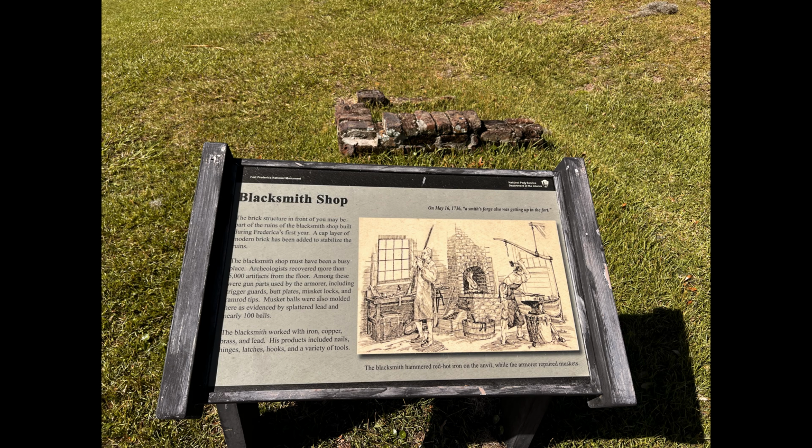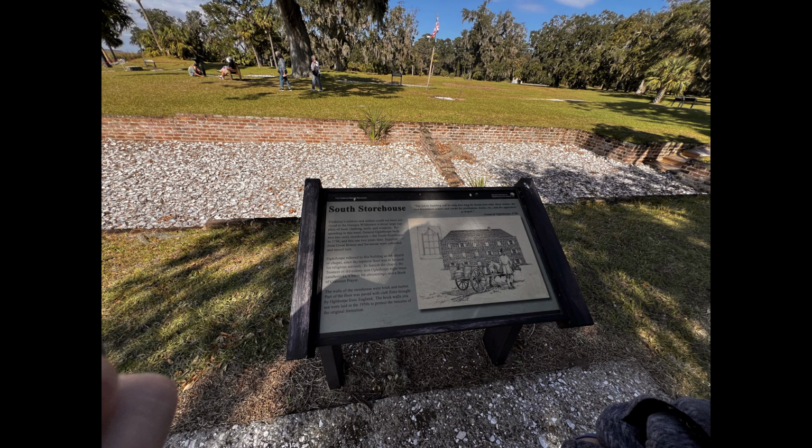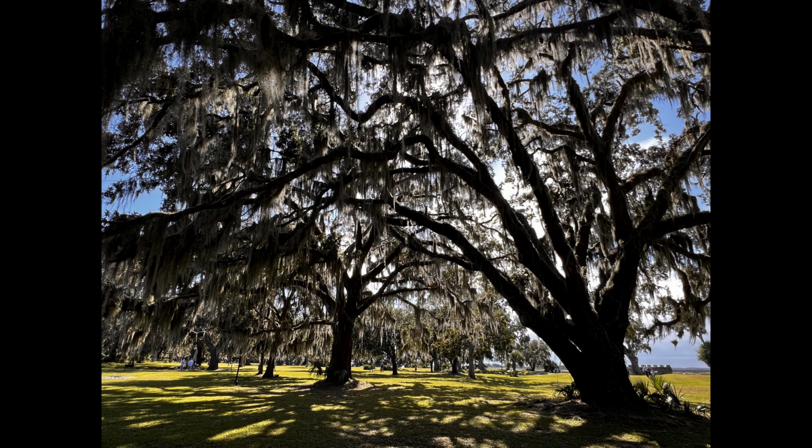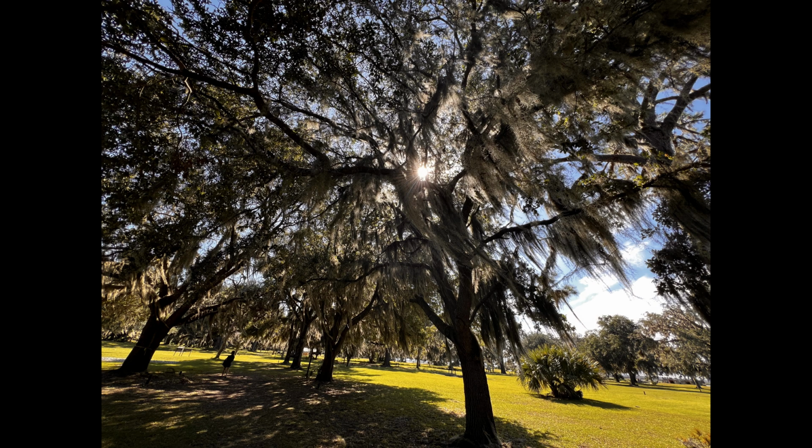The place has an unexplainable beauty, with live oaks being its centerpiece. These trees are estimated to be 300 years old and dominate the landscape. The combination of the beauty and the rich history makes this park a must-see.